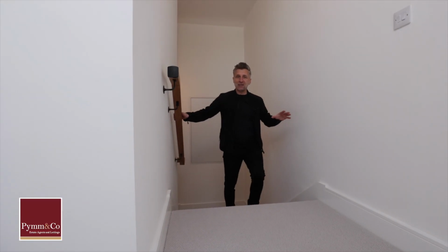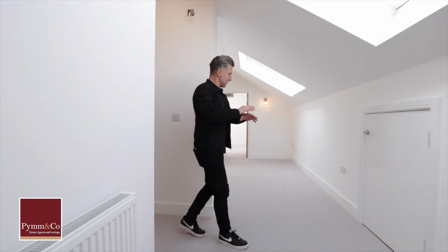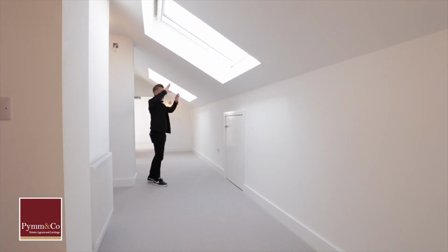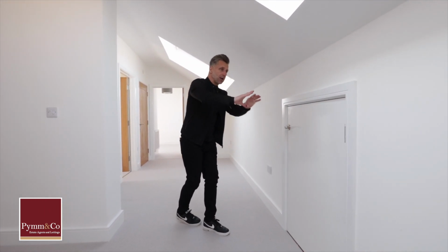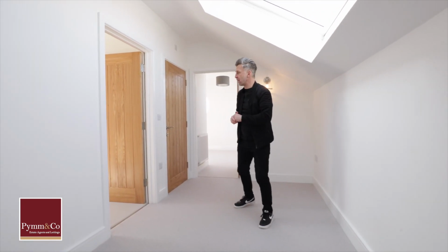It's one of the beautiful things about owning a penthouse, you get your own staircase running into your property, and you arrive on this lovely long landing with two massive Velux windows letting loads of light flood in, and you've got these storage cupboards which run the entire length along here for storage, and you've got two really good sized double bedrooms in here.